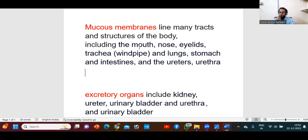From the nose to the anus, the lining is covered with mucous membrane itself. In the respiratory system we have mucous membrane, and in the excretory system we have mucous membrane. Simple thing: you have to remember the digestive system, urinary system, and respiratory system. Their lining is covered by mucous membrane, where you can use S3.